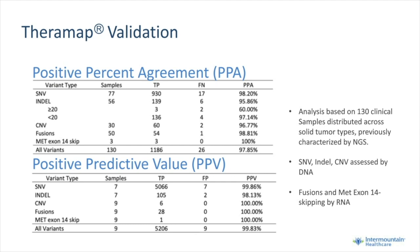Shown above are data taken from our validation study showing positive percent agreement and positive predictive value for the given variant type. Overall, our validation analyzed 130 clinical samples across a wide variety of solid tumor types that had previously been characterized by other next-generation sequencing assays, as well as a small subset of cases and samples with PCR and FISH results. Not shown above, but worth mentioning, is our tumor mutational burden validation, which included 24 samples, 15 clinical and 9 cell lines, comparing whole exome sequencing data to TheraMap for tumor mutation burden calculation.